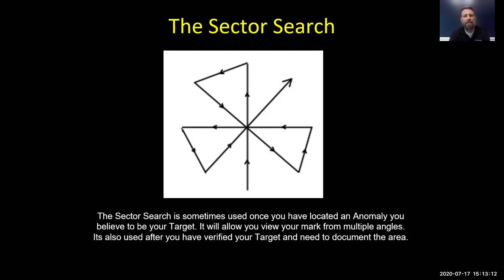So that's a sector search. I hope you use it, at least try it out. I know many of you talk on the forum about building your mannequins and your dummies. Go ahead and throw one of them out, do the sector scan search, or the sector search, and tell me how you do, and post some images.